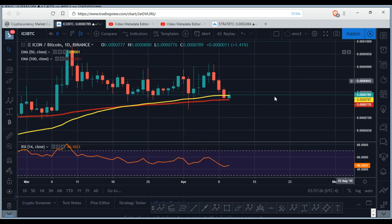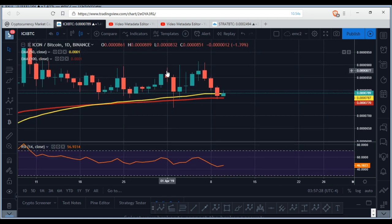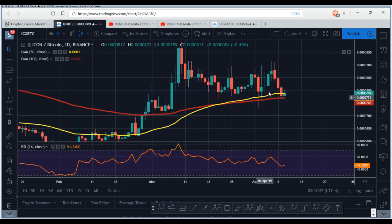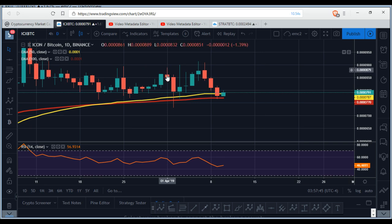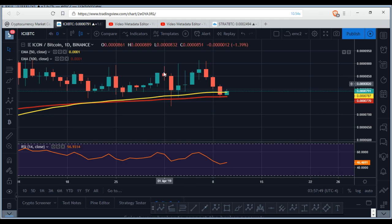So let me just zoom in. You take a look at this area. It is very important, because when you look at the current state of the crypto market, you can just forget about everything before April 1st. Just focus on this area, April 1st and onward, right? So you take a look at this area.